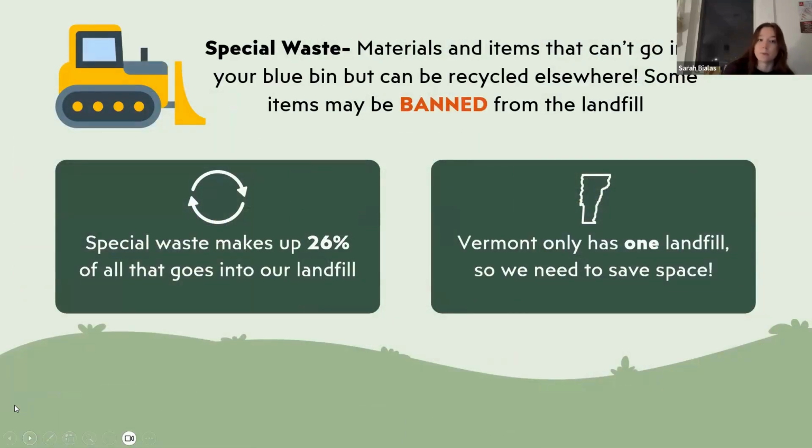So starting off with what is special waste. Special waste is materials and items that can't go into your blue bin, but can be recycled elsewhere. And some of these items may also be banned from the landfill. Special waste makes up 26% of all that goes into our landfill. And Vermont only has one landfill, so we need to save space and make sure we are recycling all of that special waste properly and keeping it out of the landfill.